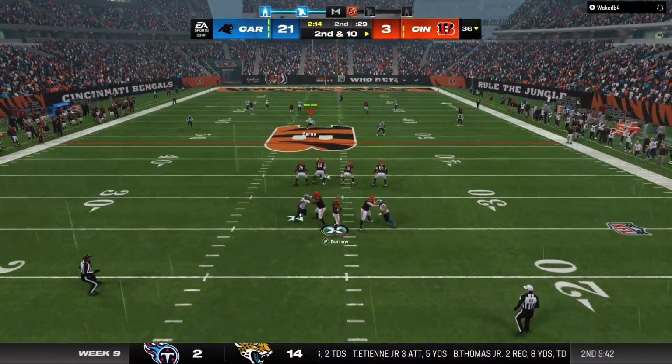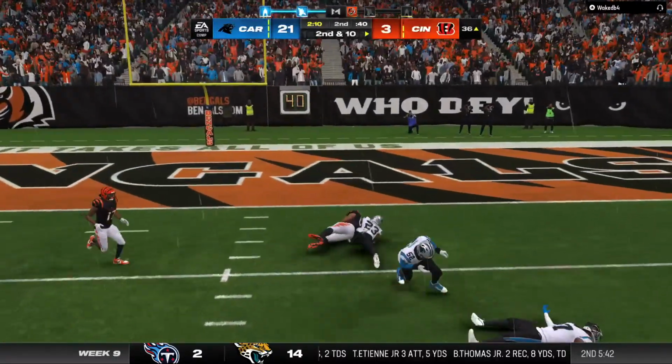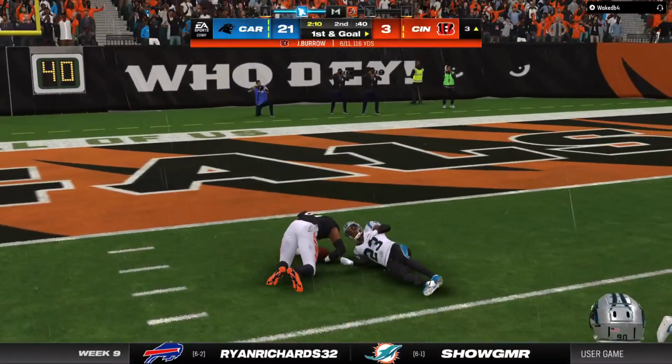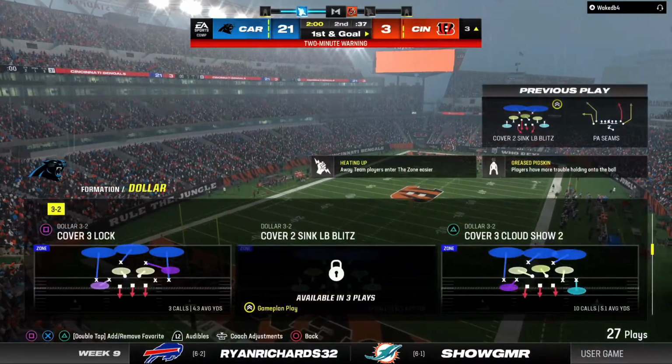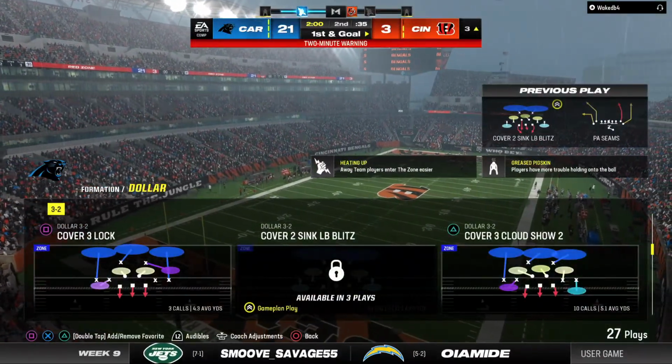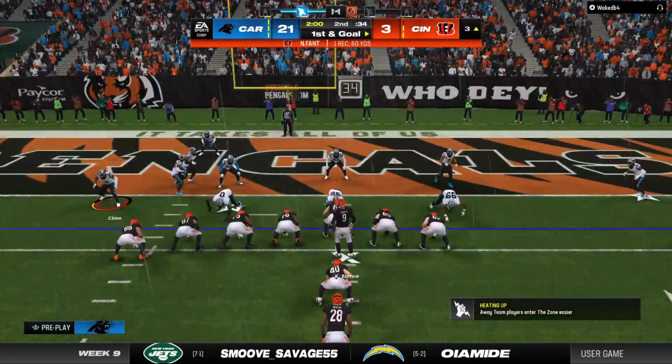Now with the short passing game, you should be above 60% just to be in the average. And at the 7-yard line, the catch is made. A big play there for Cincinnati. And even 60 yards. That's good for the Cincinnati Bengals. Here we go, here we go.